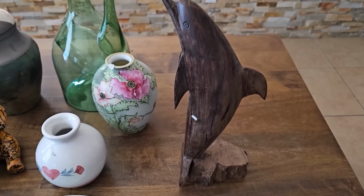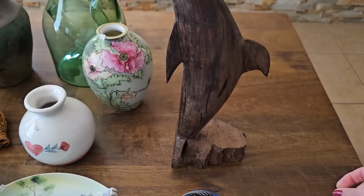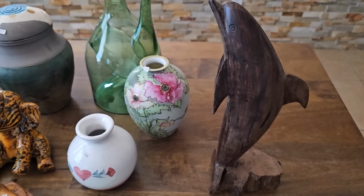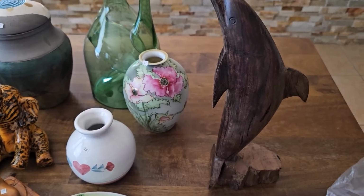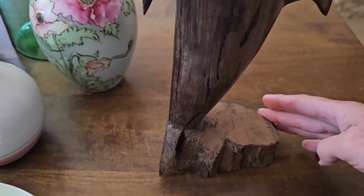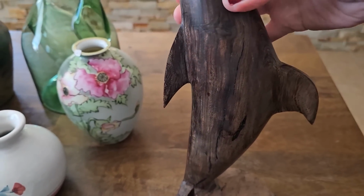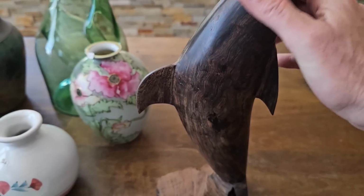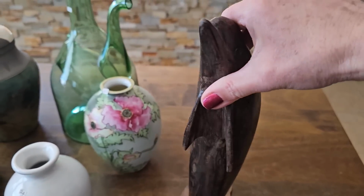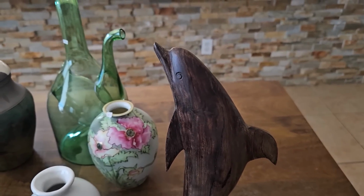Next is our beautiful ironwood dolphin. I'm just going to remove that little price sticker there. This, as I mentioned, is one piece of wood that has been beautifully carved into a dolphin. I especially love the way that the base is natural there, but it is very, very dry. And once this happens, you run the risk of the wood actually cracking, especially here in Nevada. Our humidity is extremely low.